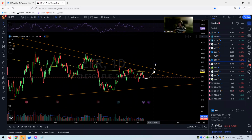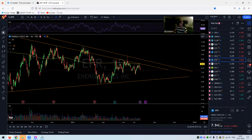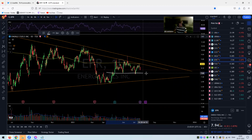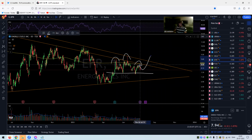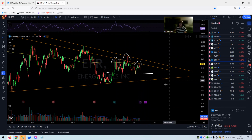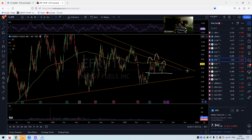But now we have a big down day today, 4%. And for any of you, you can notice that we have a possible head and shoulders here. Not ideal. We really need to negate it and get back above the 200 moving average and the golden trend lines.